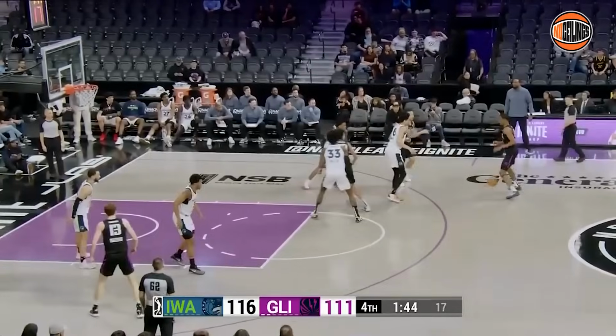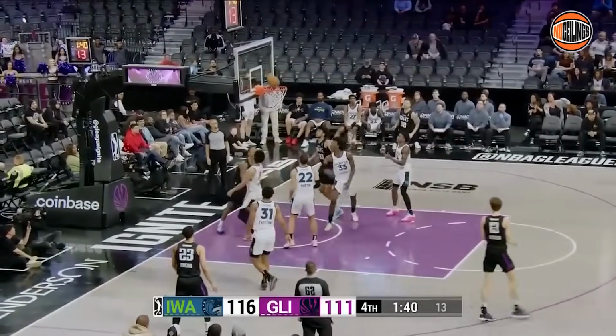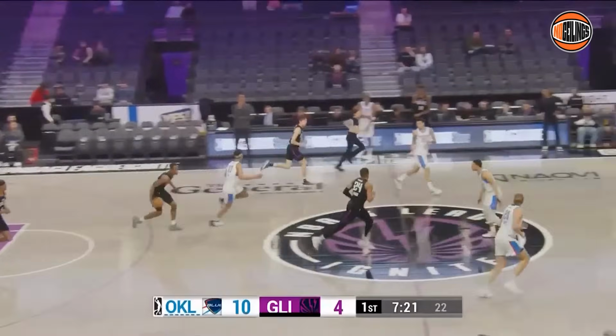You know he was getting calling out the play right there. There goes Holland. Great play call coming out of a timeout. And there's Ron Holland, known for his defense, in front of Jang. Layups.